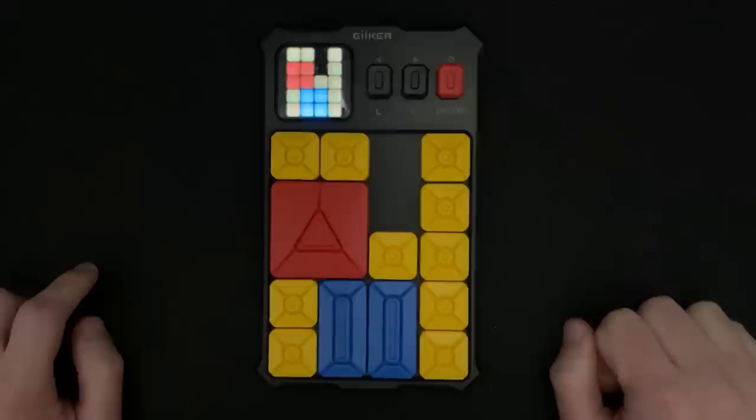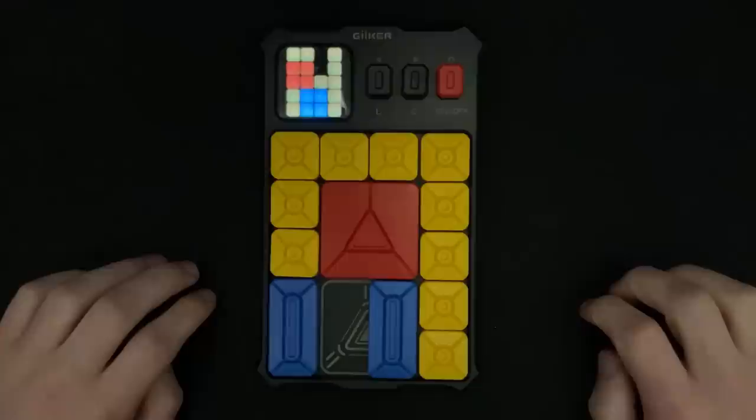So, I'm gonna do this because I want to do this, but that's clearly not what I'm meant to do. What if we just move everything around?